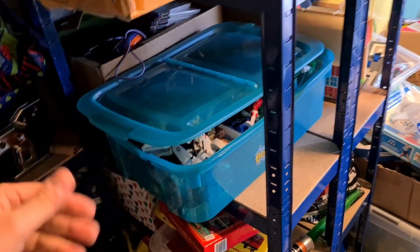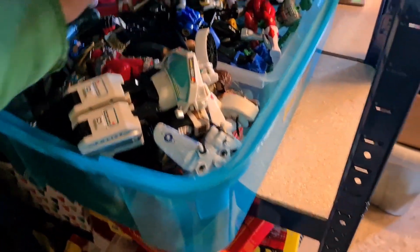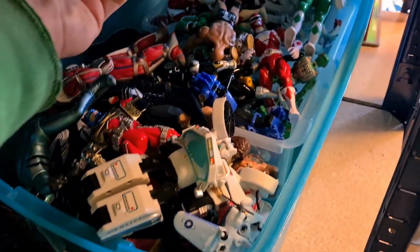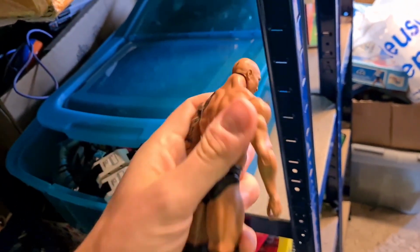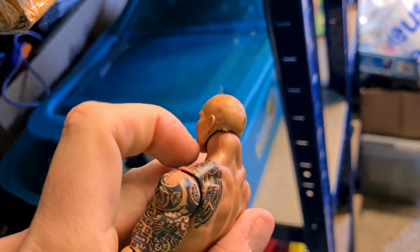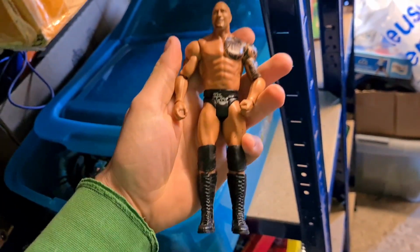Here's my rearranged action figure box. Now at a more accessible height and in a better box. Let's see if we can actually find what we've sold. Here it is, straight on the top too. It's The Rock from 2017, Mattel wrestling figure, not in the best condition. Lots of scratches. Looks like someone's actually given him a bit of a chew. Either way, he's gone for £5 plus postage.